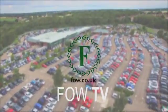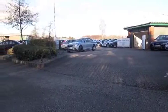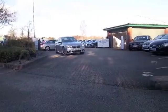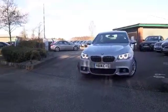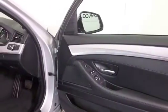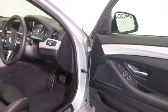Well, this 5 Series certainly looks the part in its silver coachwork and a great set of alloys. A car that's not going to disappoint. You'll love driving it. And it's only covered about 15,700 miles, so that's not too many. You've got four doors, so this is accessible, and a sumptuous all-leather interior.